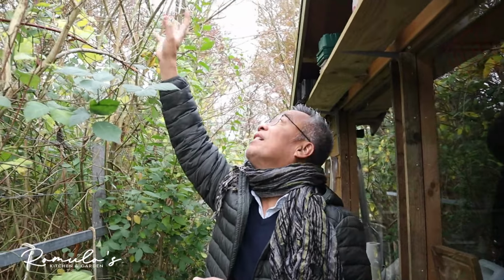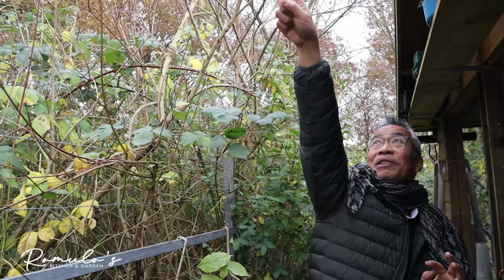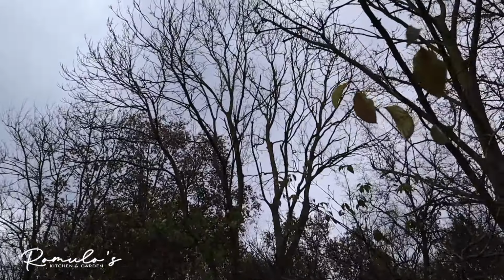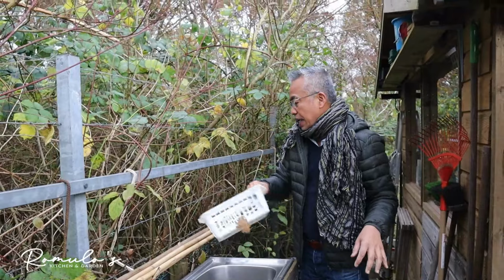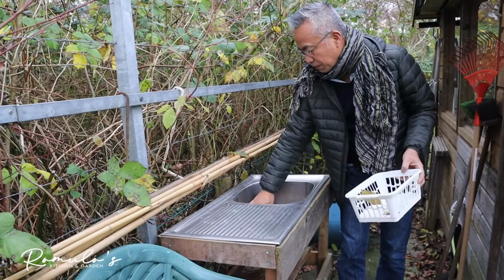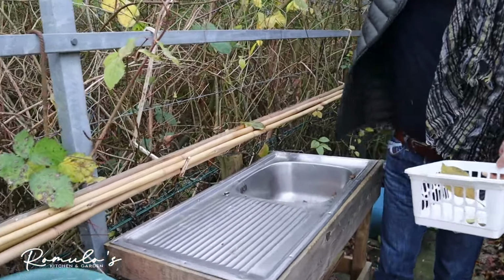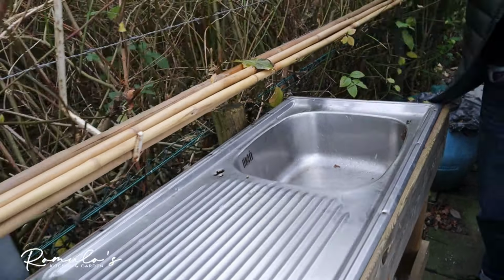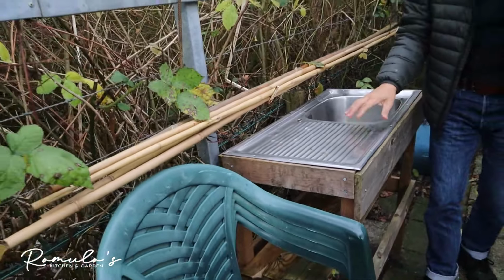And if we're lucky, we'll be having a choir of birds in there, and the soloist would be an owl on that part. And this was our old sink, which was replaced by a better one. It now acts as a buffet table outside. No, in fact, it's a potting table.